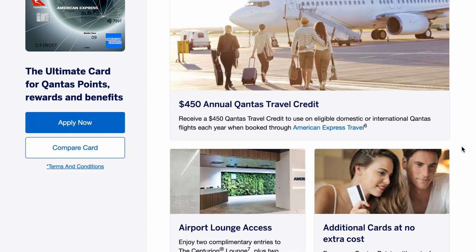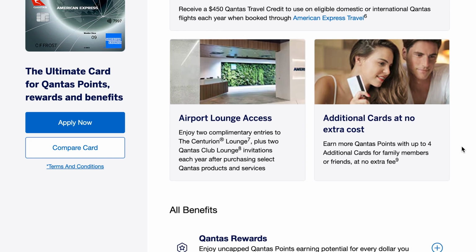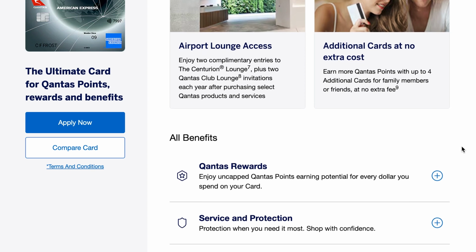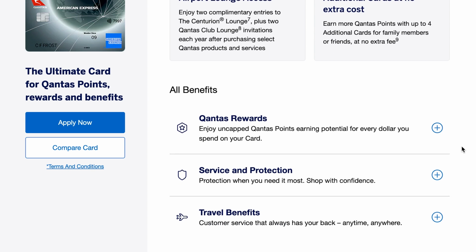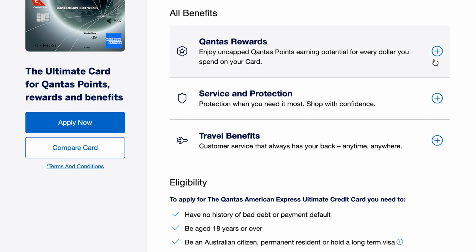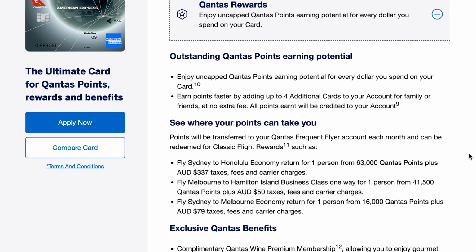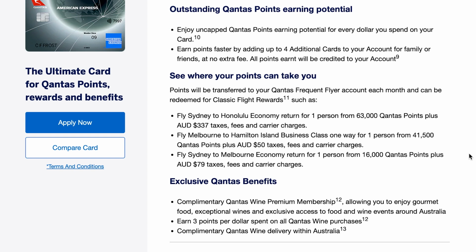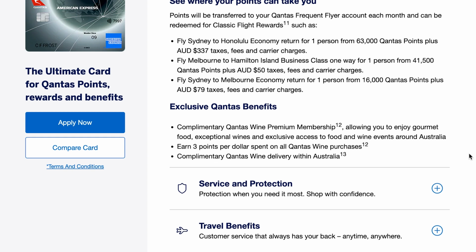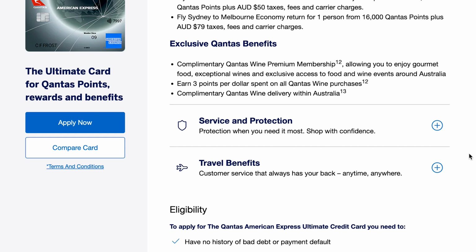Every year, you get a $450 Qantas travel credit, which essentially cancels out the fee. On top of that, you'll receive 2 Qantas Club Lounge invitations each year, plus 2 complimentary entries into the Centurion Lounge. And as an added perk, you'll get complimentary Qantas wine membership and comprehensive domestic and international travel insurances. If you use all these benefits, you're easily going to get your money's worth.